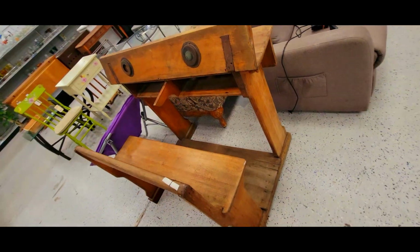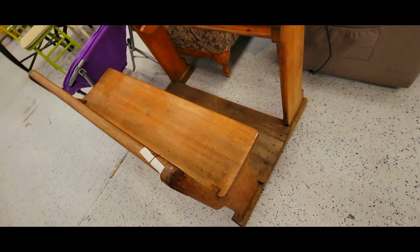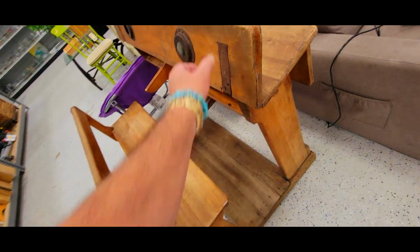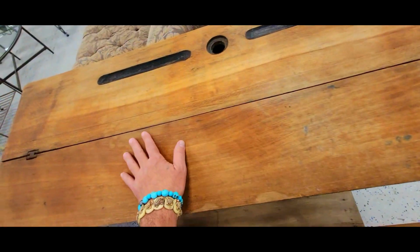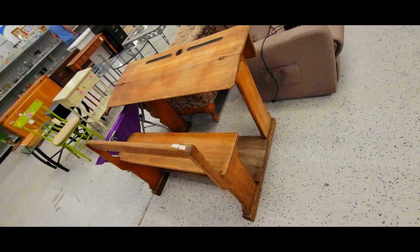It looks like it's all walnut too. Very nice. Or no, I think it's oak. Oak or walnut, I can't really tell. That's really cool. Very cool. Looks like this is where the inkwell would have gone. That's really pretty. Now I've got to pass on it, but wow, that's fun.